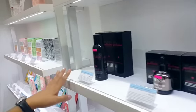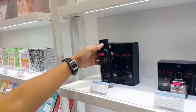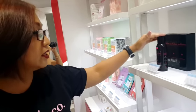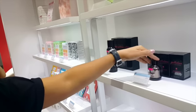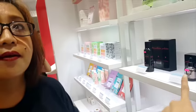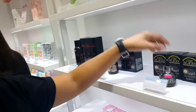Okay, so meron tayong treatment essence. This is a toner at the same time with essence. Hydrating, firming, detoxifying. So, meron tayong treatment ampoule. Talagang intensive treatment. Morning and evening. Ito, the oil natin na, nagre-reduce ng flaky skin, ma'am. Para sa dry, flaky skin.